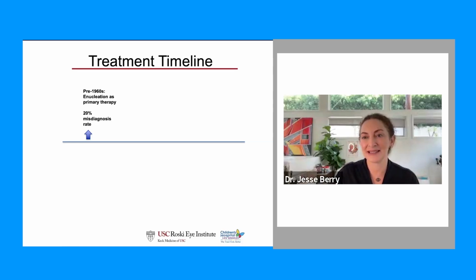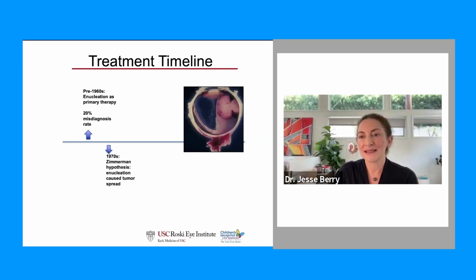And even in the 1960s, unfortunately, there was about a 20% misdiagnosis rate. It might have been other things that were growing or changing in the eye. So we've gotten better at diagnosis and better at treatment. In the 1970s, there was some thought that the enucleation itself, the manipulation of the eye, caused tumor spread. Now, that has been completely debunked. I don't want anyone to worry about that. We know that that's not true.